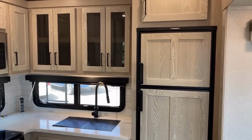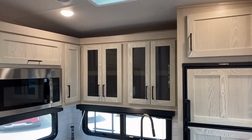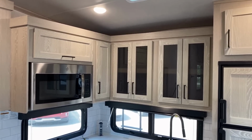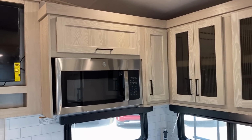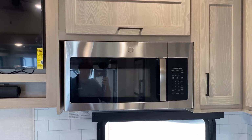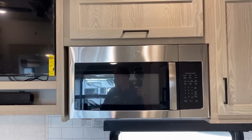Now, by the way, the fridge that we're looking at here, the optional fridge, is an 8.3 cubic foot gas electric two-way. Now, that's not a convection microwave oven, but it is sized like one. And one of the other things that I like about this is you can actually fit, that's like a residential size microwave, basically. You can fit real big dinner plates in that.